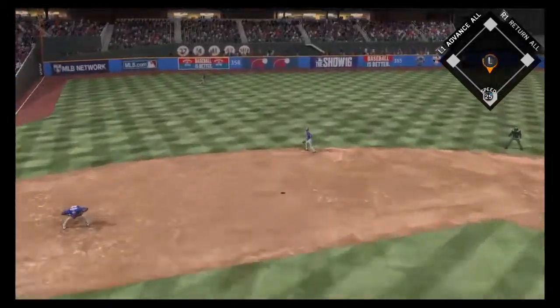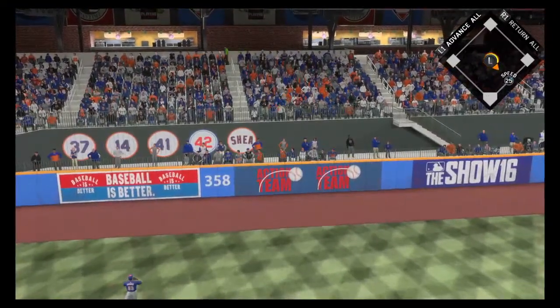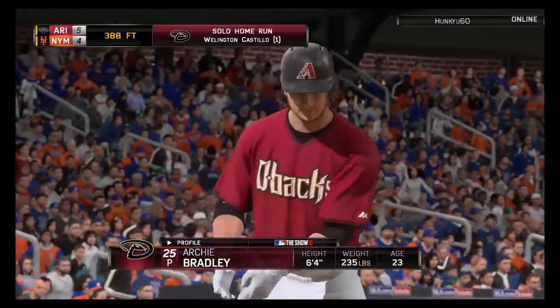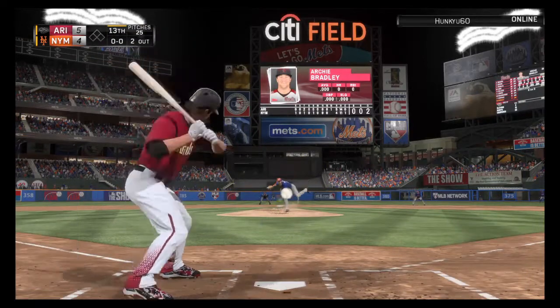Now a ball crushed high in the air, deep to left, way back there, and that one is long gone. The pitcher, a solo shot here to left as they will take the lead. It's now a 5-4 ball game.